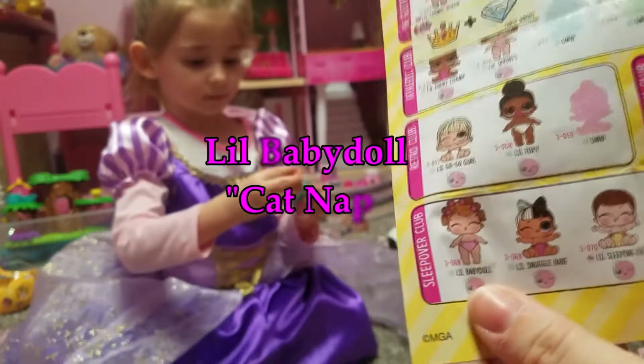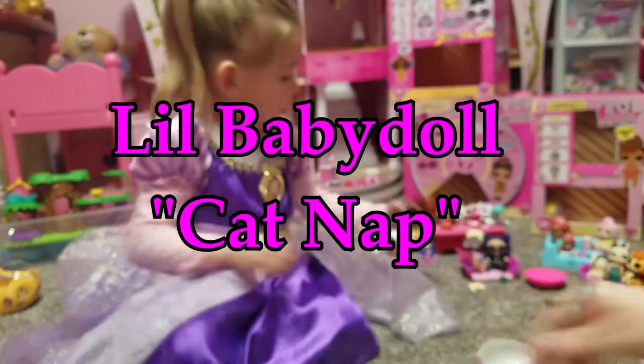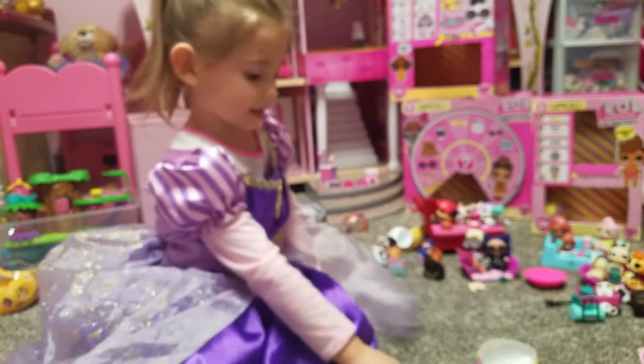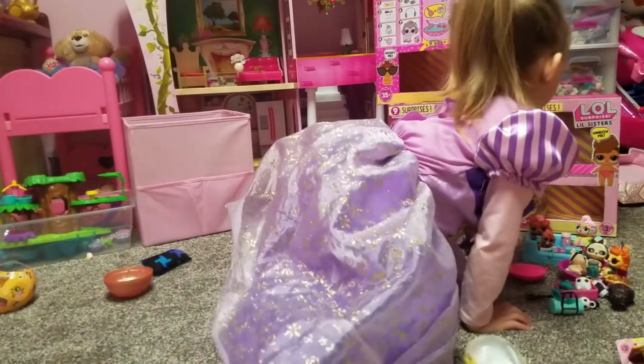Her name is Lil Baby Doll from the Sleepover Club. Whoa. She is so cute. We got two of the babies. Now, Mommy, now let's add her to her friends.